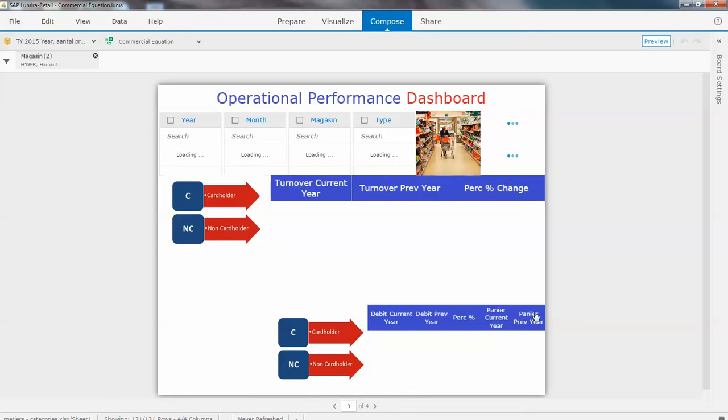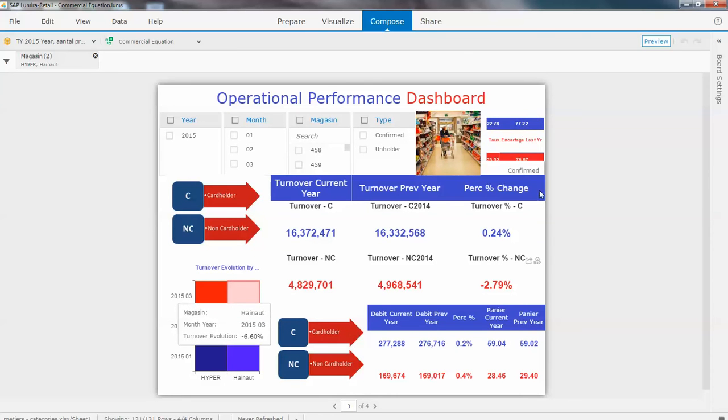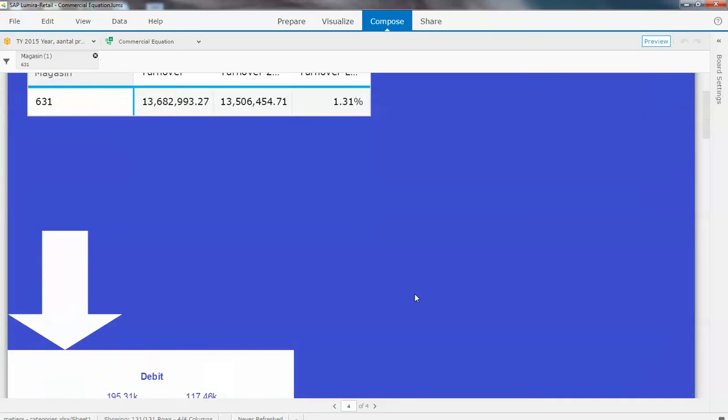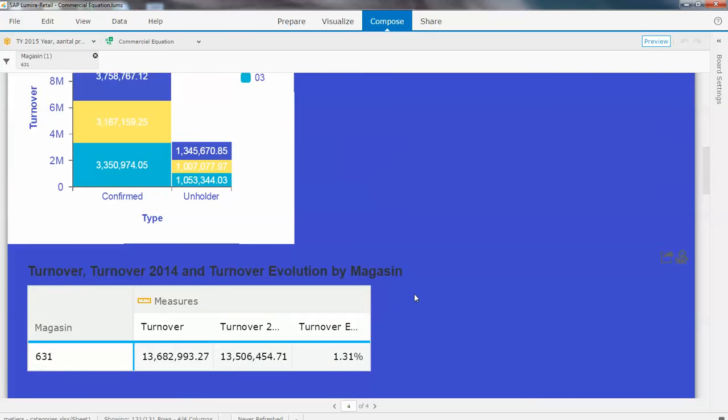And the next page is an overview with a split per cardholder and non-cardholder, again completely branded for this customer with dynamic text, and you will see that part of the language is French because it's a French-speaking customer. We did a split for debits this year, previous year, so we did time series calculations, and panier, which is French for a type of products, that's also being split. And the last page is again a dashboard with a split per cardholder and non-cardholder. So this is dashboard number 1.